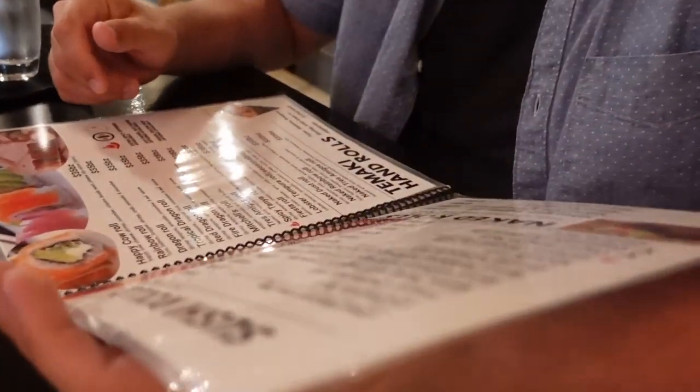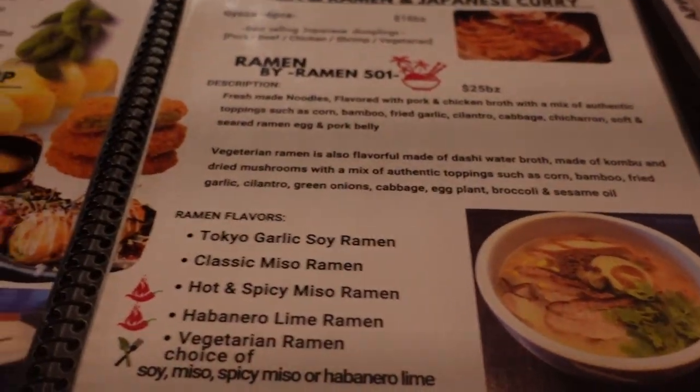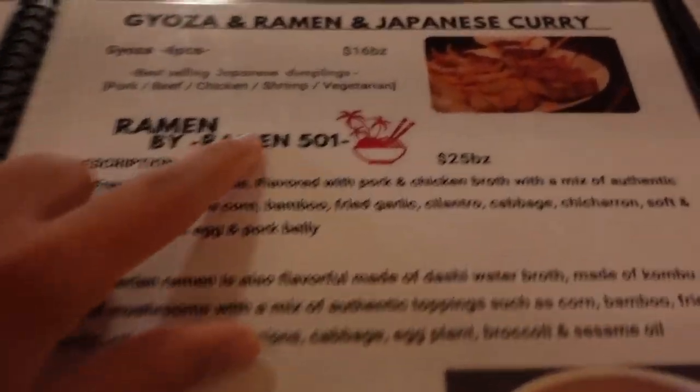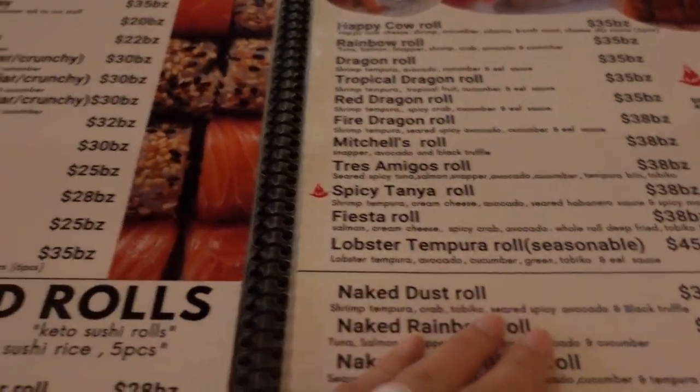What are you thinking? Sushi? Oh yeah, I didn't get there yet. I know, this is a big menu. So this is Gyoto, where Japan meets Belize. So I wanted to try this place, Ramen 501. It's in San Pedro, so it's here, which is great. That's what I'm gonna get. Definitely gonna get ramen.